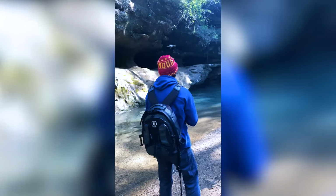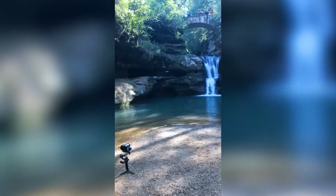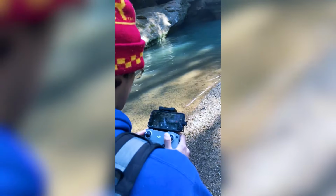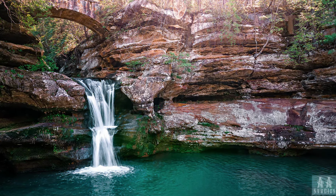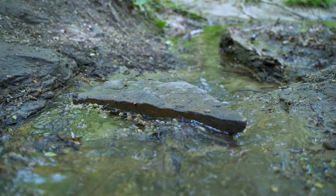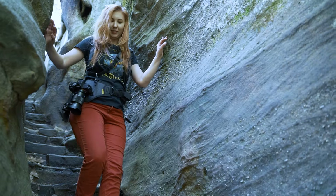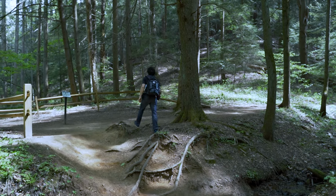And 4. Don't forget to pack your drone. As of filming this video, Hocking Hills does allow drones. Just remember to be safe and responsible, and you can get some amazing photos and videos of some of the most gorgeous waterfalls. And 5. Be prepared to hike. A lot of the terrain is narrow and difficult. Make sure you're physically able and bring comfortable waterproof shoes as well as water and snacks.